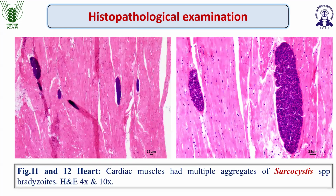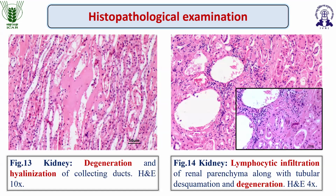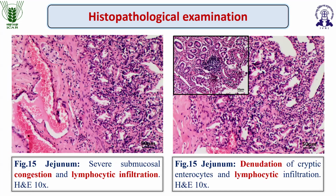The histopathological examination of the heart revealed that the cardiac muscles had multiple aggregates of Sarcocystis species bradyzoites. The kidney shows degeneration and hyalinization inside the collecting duct, and lymphocytic infiltration was also prominent in the renal parenchyma, along with tubular desquamation and degeneration, indicating subacute to chronic nephritis. In the jejunum, there was severe submucosal congestion and lymphocytic infiltration, and denudation of enterocytes, indicating enteritis.